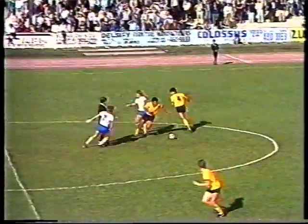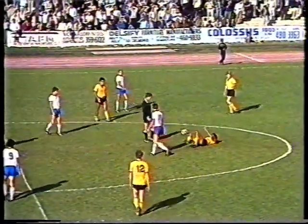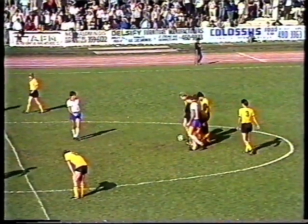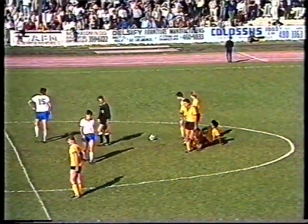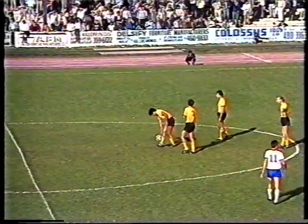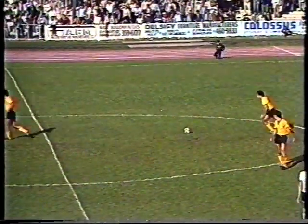Gabrielson. Ooh, and Salamides brought down by Russell Stewart. Referee Millings right on the spot. Free kick to Heidelberg. Jankus will take this free kick. Salamides limps away. Jankus sends it forward, looks for Valentine.